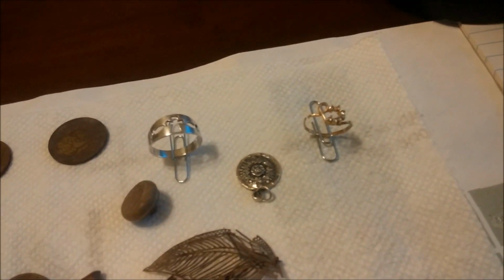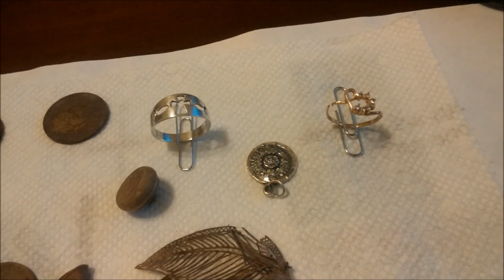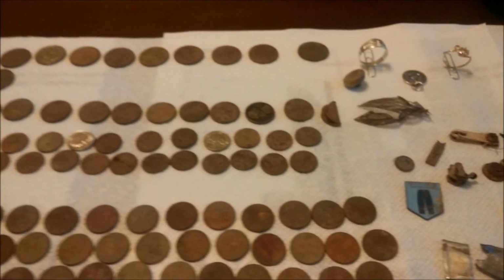But it's always fun to find those gold and silver bugs, and I found a couple of those today, so that's very nice. Had a good time out there. Y'all keep hunting, and we'll see what's out there next week.